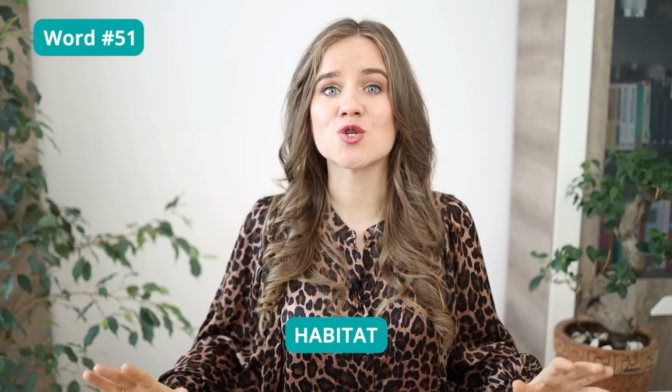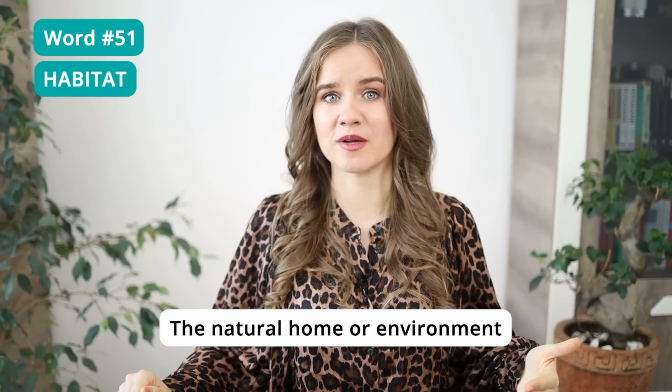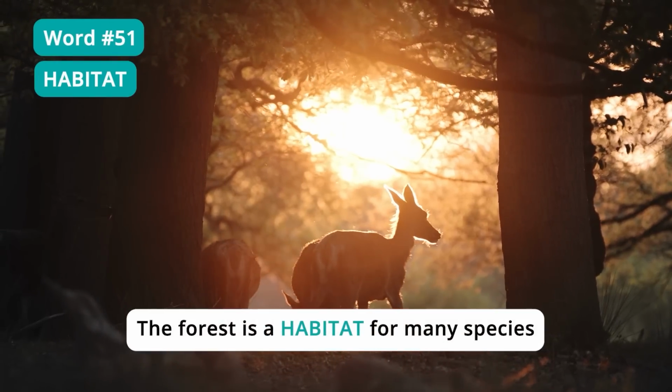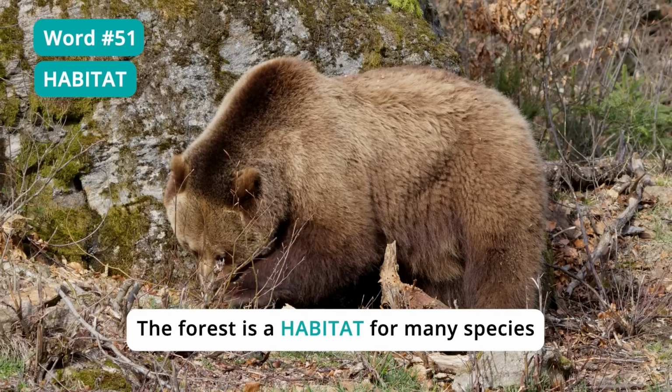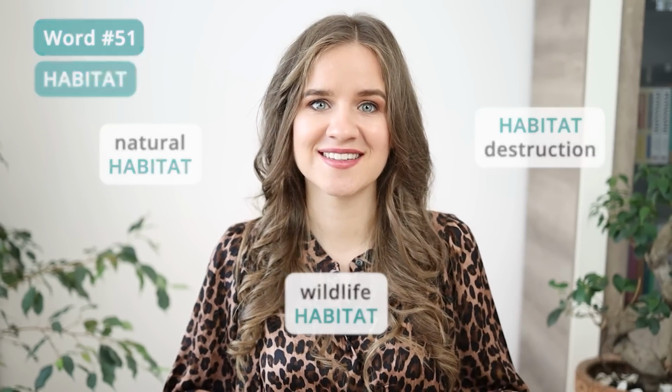51. Habitat. This word is also super popular in many IELTS texts and listening recordings. A habitat is the natural home or environment of an animal, plant, or other organism. It's a place where a species live and grow. The forest is a habitat for many species. On the IELTS, you'll often see natural habitat, habitat destruction, or wildlife habitat mentioned.